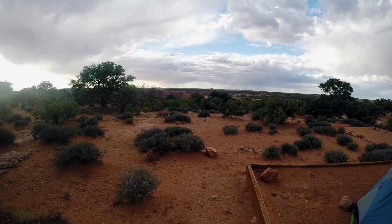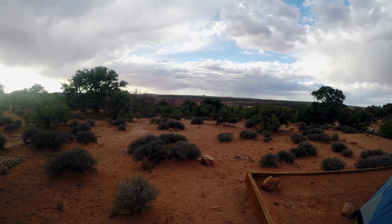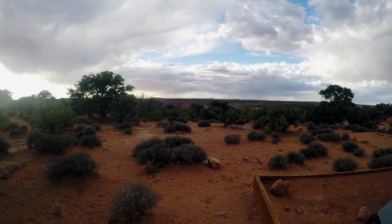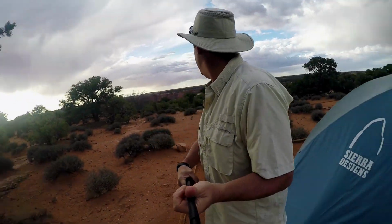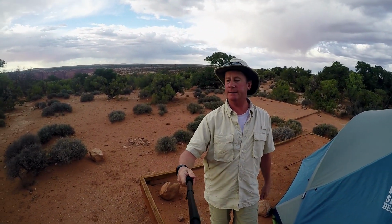But he's just kind of stretching out his legs. It's one thing in the desert, the animals come out at dawn and dusk because of the heat. So they'll be out at night, so obviously we'll need to put all our food away. But he is definitely not scared of anyone. He's not even looking at us right now. Oh, there he goes. So, yeah, kind of neat.